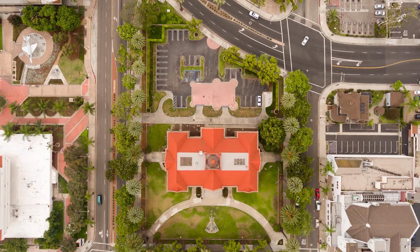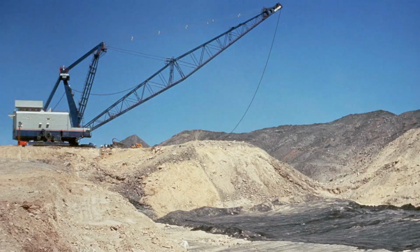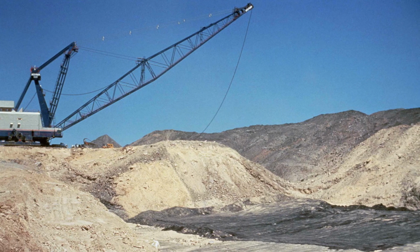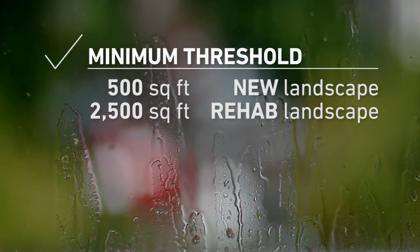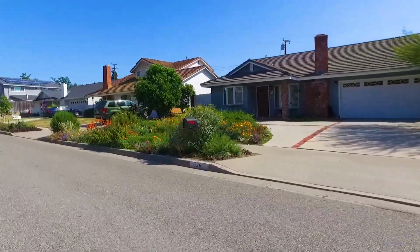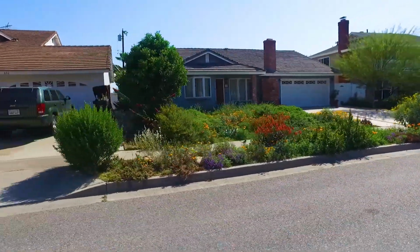These requirements do not apply on registered local, state, or federal historical sites, ecological restoration or mine land restoration projects that do not require a permanent irrigation system, and existing plant collections in an arboretum or botanical garden that is open to the public. It's important to note the ordinance only applies when you exceed the minimum threshold and require a permit or planning review from the City of Tustin. If your project does not apply, we still encourage you to consider water-conserving plant materials and irrigation systems.